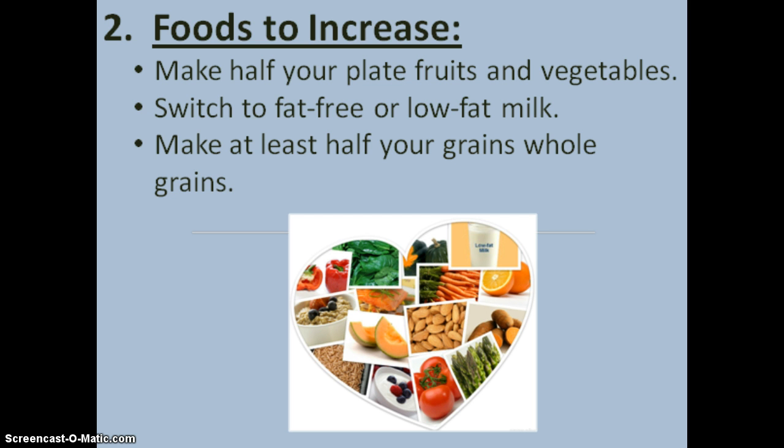And then finally, make sure at least half of your grains are whole grains. Whole grains are the ones that are going to make you feel satisfied. They're the ones that will fill you up. If you feel full, it can make you eat less. So if you're always having white bread, or the bread may say wheat, but if it doesn't say whole wheat or whole grain, then it's not a whole grain. So you need to look on your packages and make sure it says whole grain. One example you may not know is popcorn. Popcorn is a whole grain. So you can eat popcorn and that will help fill you up.